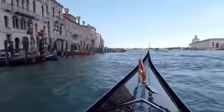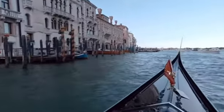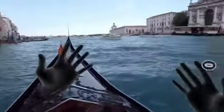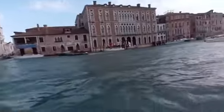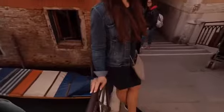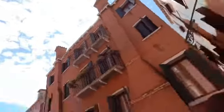Even today, most of the city is a pedestrian zone with no cars allowed. You can take a ferry, a water taxi, or even a water bus when traveling around, though. Cruising down the narrow canals and under the beautiful bridges. Looks so beautiful.